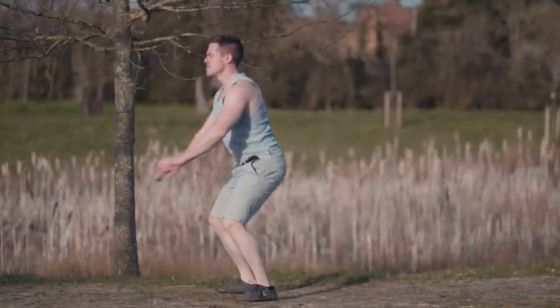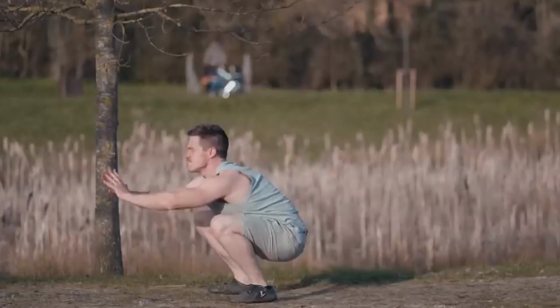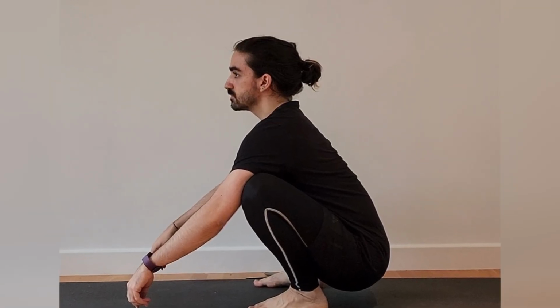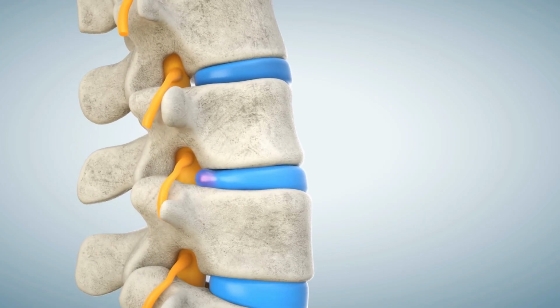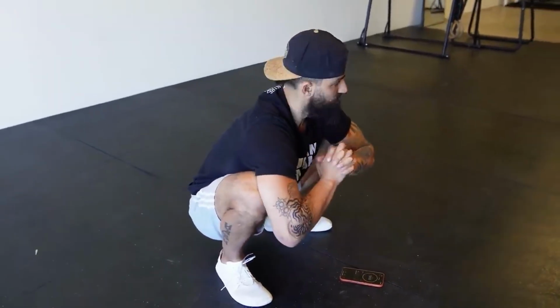It's particularly beneficial for enhancing hip mobility, improving ankle flexibility, and strengthening your lower body. By forcing you to hold a deep squat position, it stretches your lower back and can aid in decompressing the spine. The resting squat can improve overall balance, posture, and can serve as a corrective exercise for people who spend too much of their time sitting.